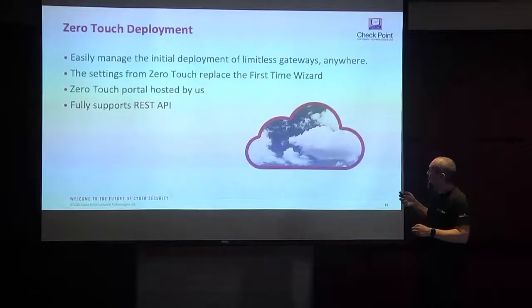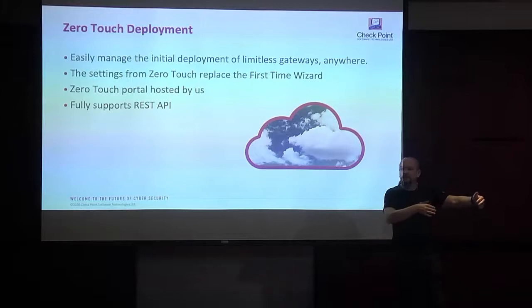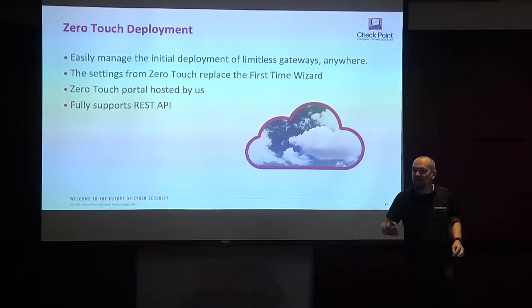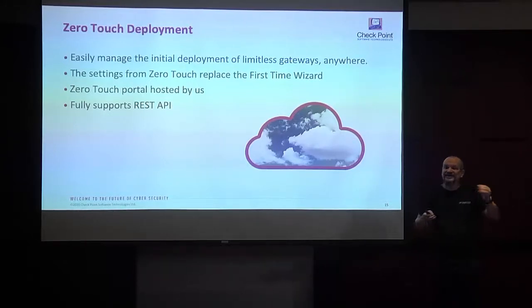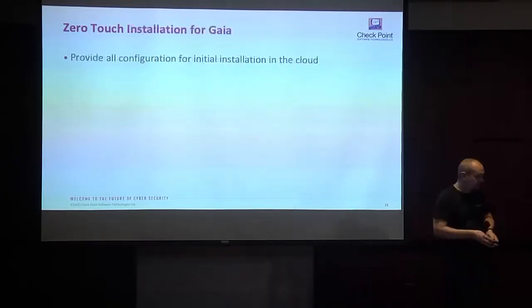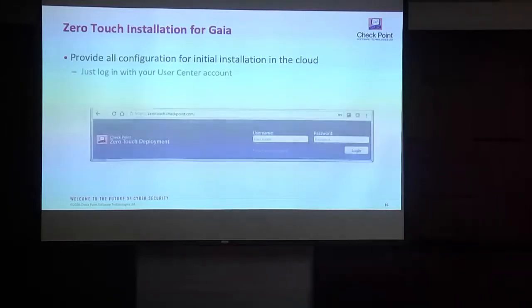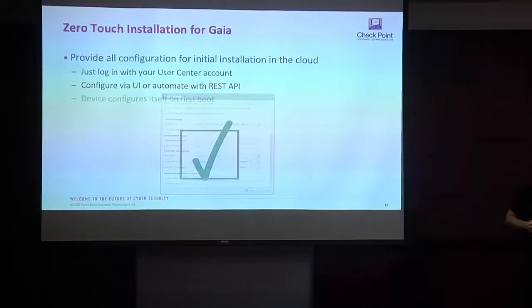So let's talk about zero touch. Zero touch is to deploy gateways somewhere remotely. Instead of going to remote places, to other countries, to offices in the middle of nowhere, we can send an appliance there, and considering the appliance can be connected to the internet, we can deploy this appliance remotely. All you need to do is to forget about this clicker and just press it. You log into the Zero Touch portal, you claim your gateway, you set up the configuration. Yet again, even here, you can use the Blink image as a source of the installation.